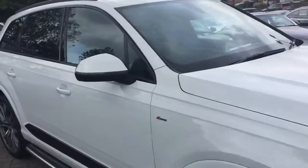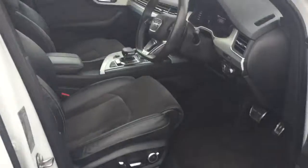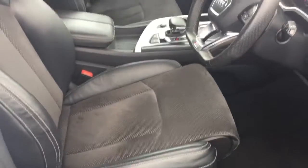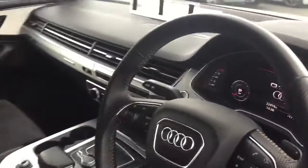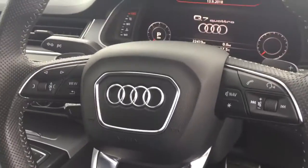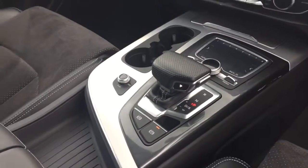Move inside the car. Side steps fitted. Okay. Black leather and perforated Alcantara. Black multi-control steering wheel, and the Audi command centre. Okay, moving to the rear.